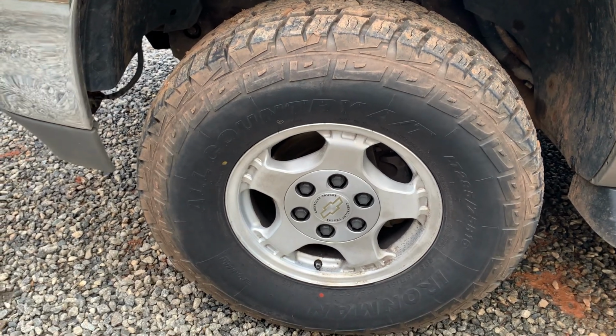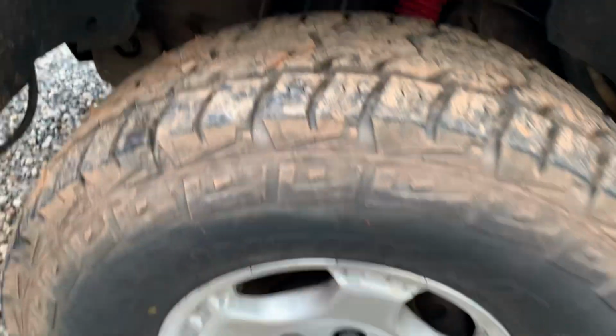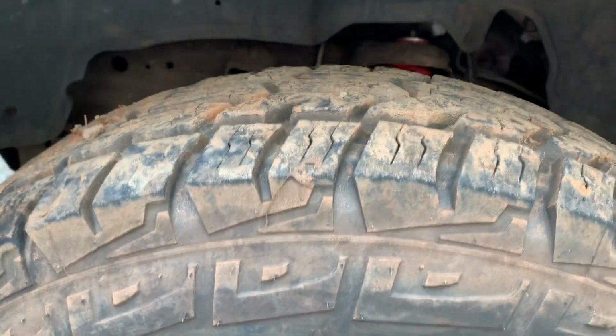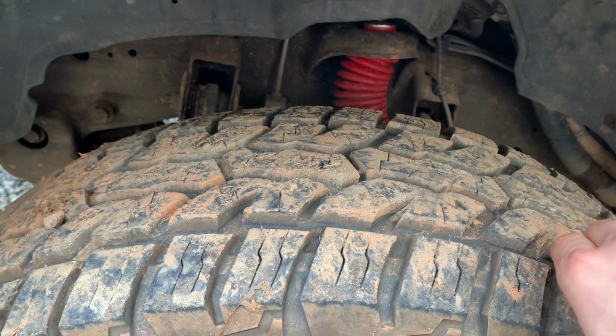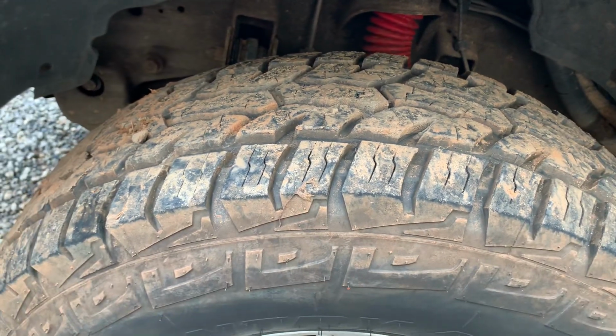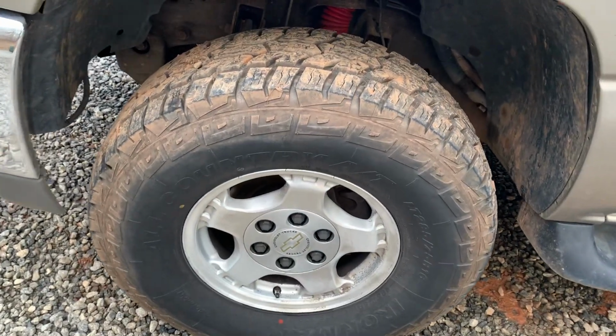These are Ironman All Country ATs, 285/75/16s. You can get a good visual of the tread depth here. These are the all-terrain counterparts to the Ironman All Country mud terrains. They're a more budget-friendly tire option.